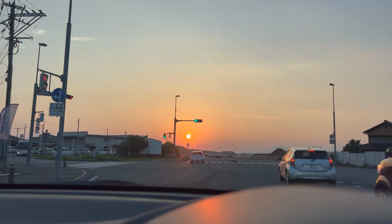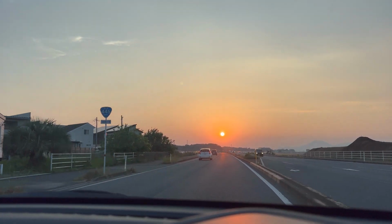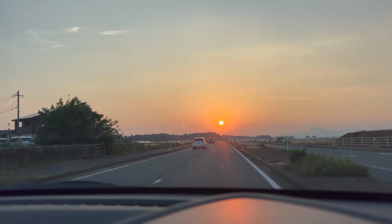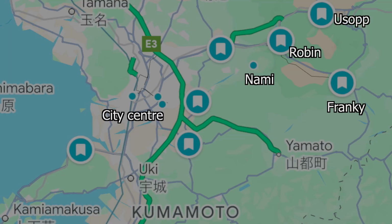I said, let me just go straight and see if I can see Jinbe, because one challenge is that I just told you about Mount Aso. Imagine this, you have the city center, and then you have to drive, let's say, to the east for about an hour and a half. And then you have to drive to the city and then drive another 45 to 50 minutes to the west so that you can get to see Jinbe. So a part of me was like, if I can see Jinbe on that day, I am going to be saving so much driving time.